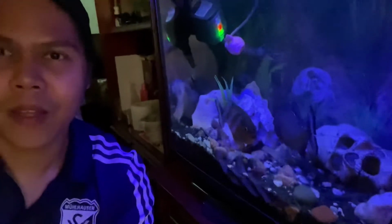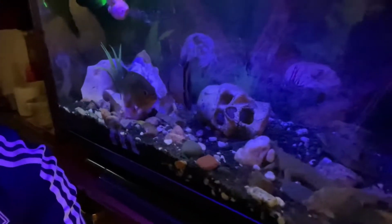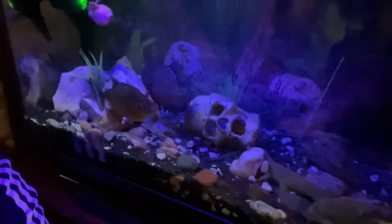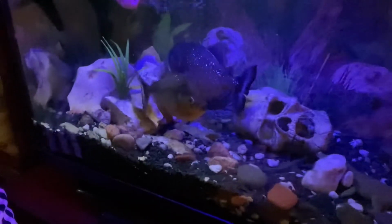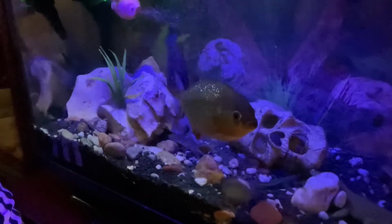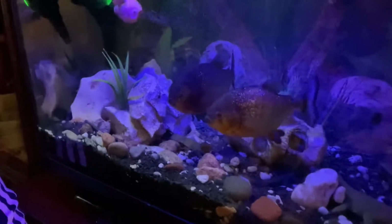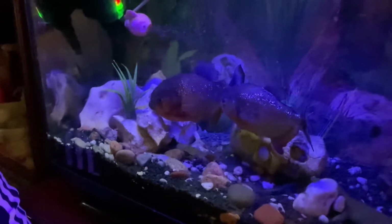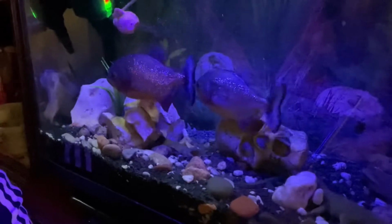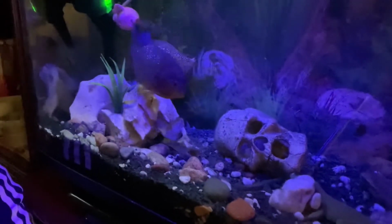Okay, so look. There you go. Before we bought this, it was like half an inch, and now the size is around 5 inches long. Now we'll try to feed them.